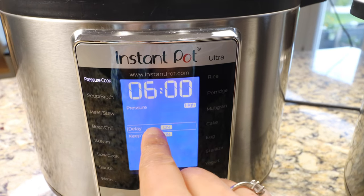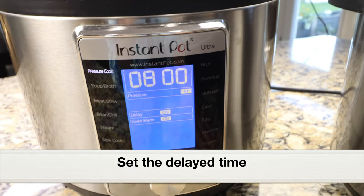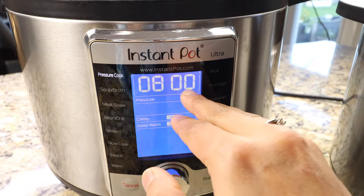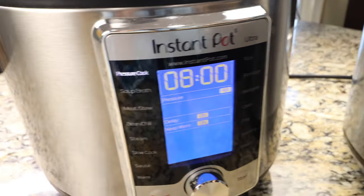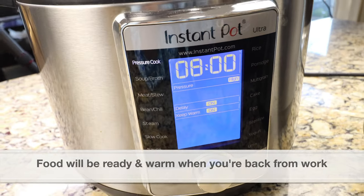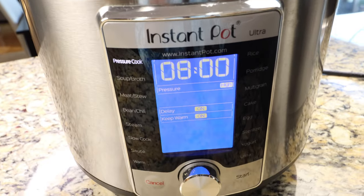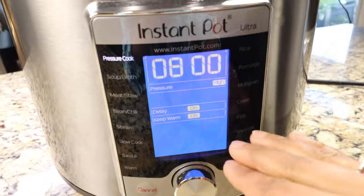So now delay mode is on. We have to set the time. I'm going to set the time to 8 hours. That means we are delaying the cooking by 8 hours. So if we turned on the delay mode at 8 a.m. in the morning, cooking will start at 4 p.m. The time we are setting is the delay time before the cooking starts. By the time you're back from work, warm food will be ready in the instant pot. How cool is that?